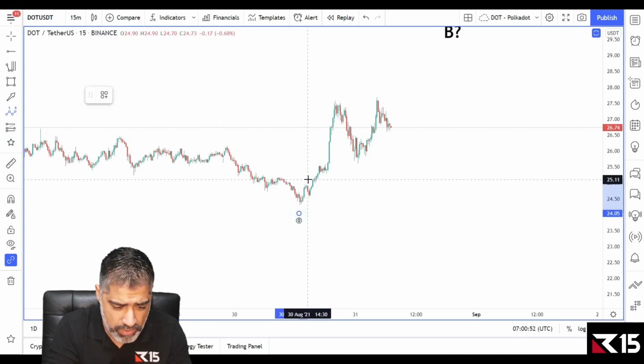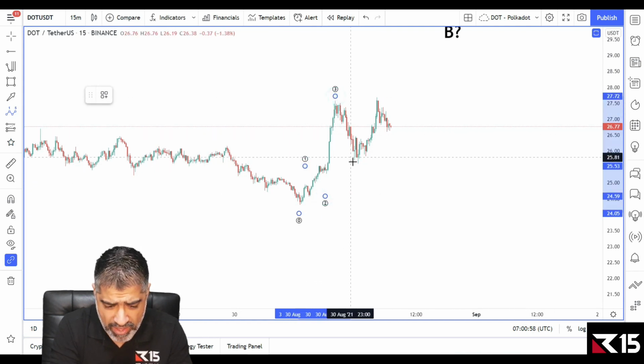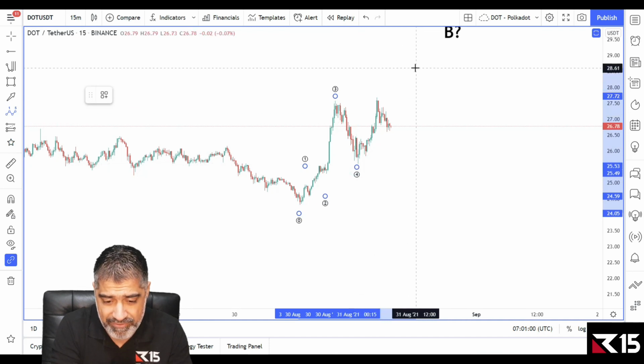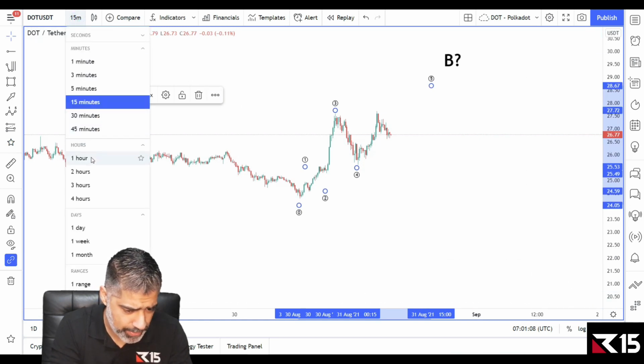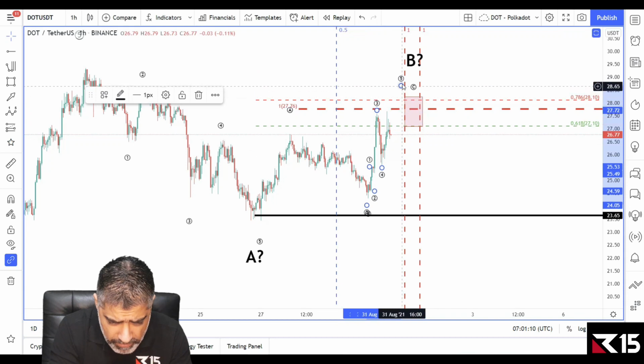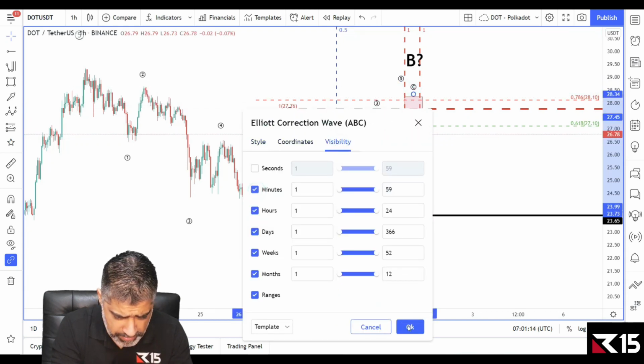We can go a wave 1 or a wave 1, either or, but more importantly is this wave 3. It looks like a clear wave 3, 4, and this wave 5 forming. Or wave 5, yeah, a wave 5. If I go back to an hourly chart, I just want to make sure this is showing there as well.